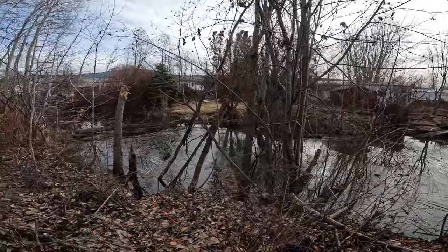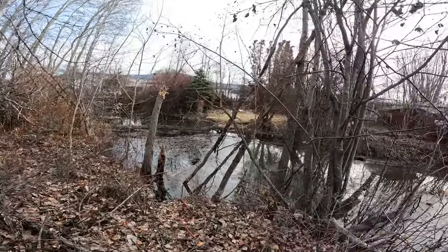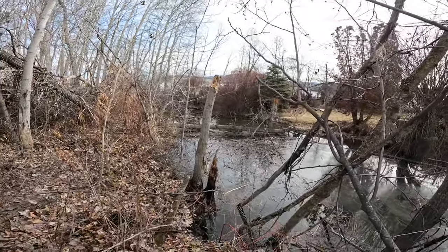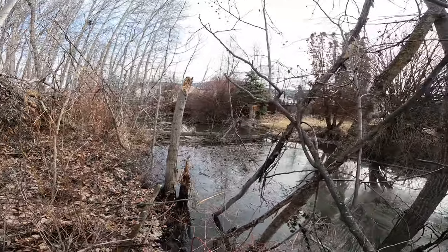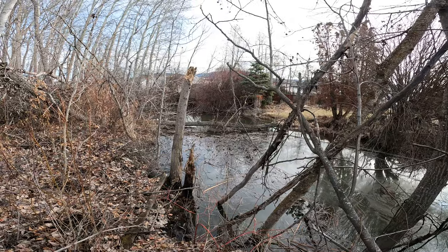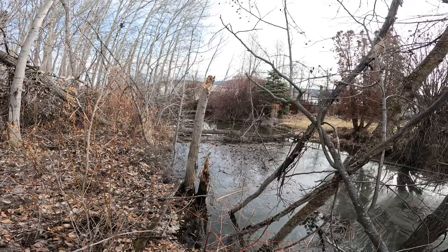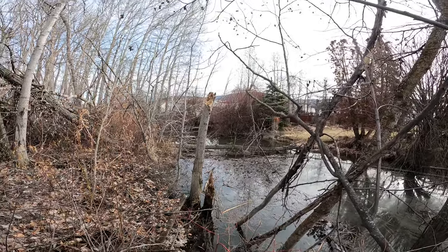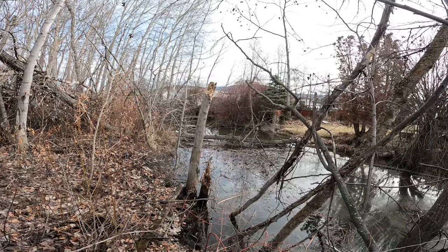But to be honest, here it starts already to block and not to have the right flow. You can see there's already debris in the water, and there's already a stump lying crossover over this little tiny creek.